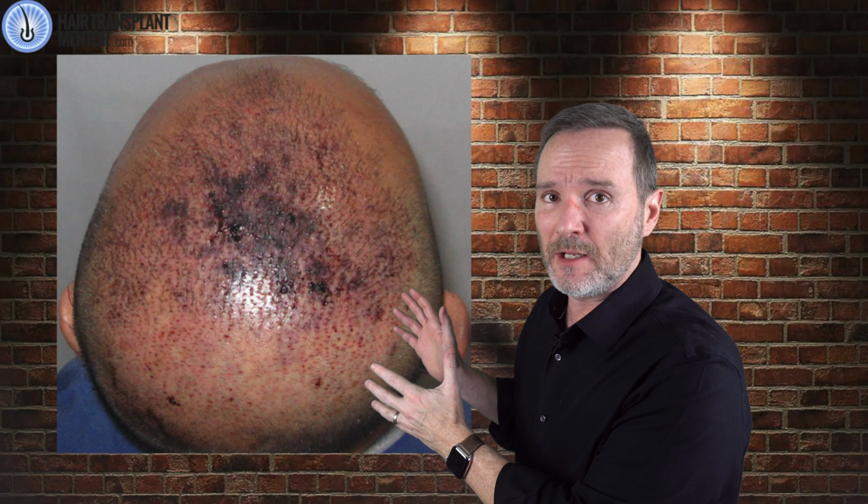Have you ever seen frostbite? That's what's happening. The digits, like the fingers or the toes, they freeze, and then blood flow stops, and then the area turns blue, just like you do when you start holding your breath. And then eventually it turns black because it's dead. And then that tissue falls off, and it can even become infected. And it can even happen after you have a hair transplant. And this is what I'm talking about.